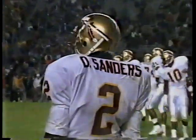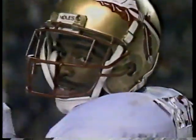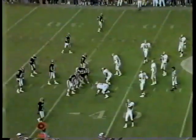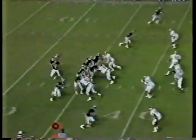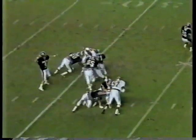Pretty good secondary members there. Deion Sanders, you saw Dedrick Dodge next to him. Yeah, Deion always knows when the cameras are on. It's a nice mustache he's got there, too, all trim. Wonder what he wore to the ballpark tonight. He's a pretty snappy dresser.